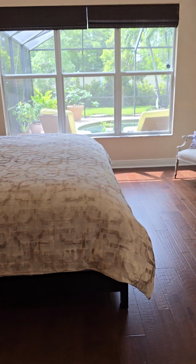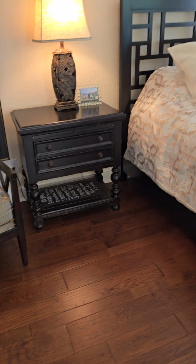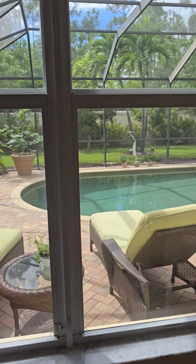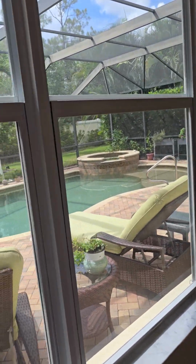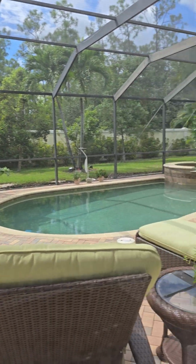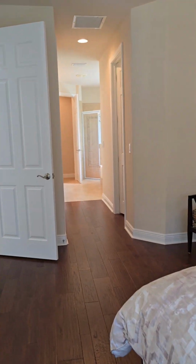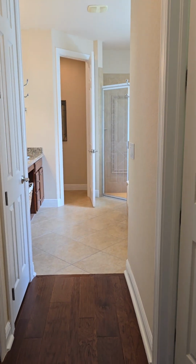We have a king size bed. It could even be a California king with two large nightstands on each side, a large window to enjoy the outside. I always love to invite the outside to the inside, and you can see here you have a beautiful view from your bedroom. This is the master, and then on the right side, is a walk-in closet.